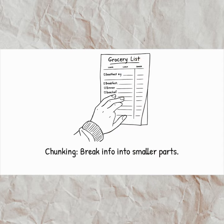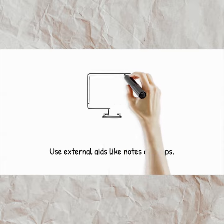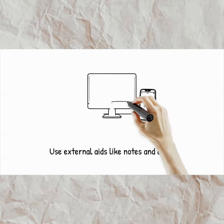Keycap 2. External memory aids. Don't rely on your brain alone. Use voice memos, whiteboards, or even apps like Notion to store information. The less your brain has to hold, the better.